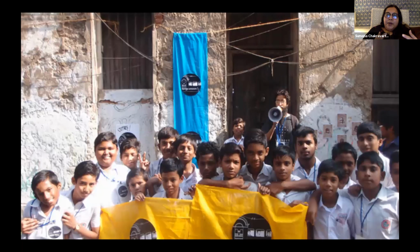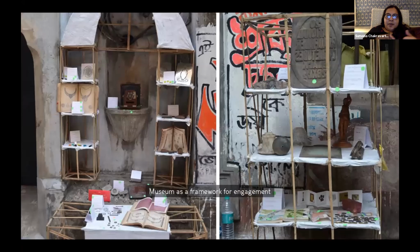The primary collaborators in this project for us as artists were these students. They're boys from a Bengali medium government school in the area, and none of them had ever been to a museum before. But they are the ones who went around the neighborhood collecting these stories, collecting objects, convincing people to submit stories and objects for this museum.